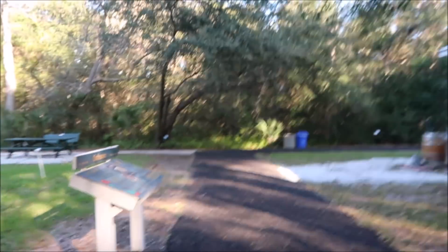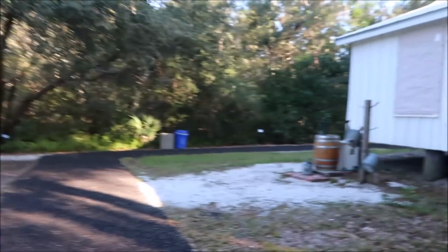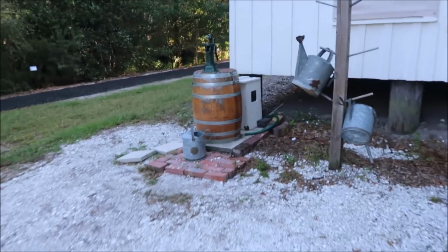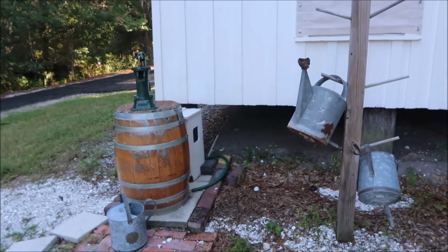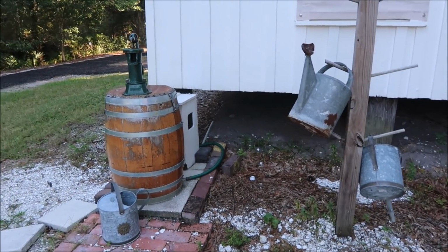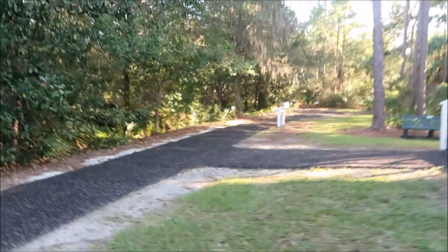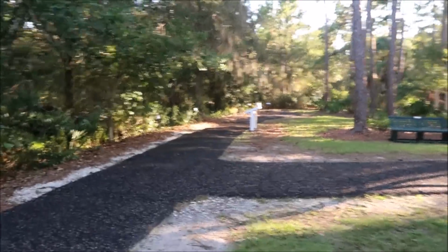Take you guys back this way. Look at this right here. I guess they got water out of that. I got something similar to that. A small one that my mom was churning butter. That's pretty cool. I got pictures like that. Alright.